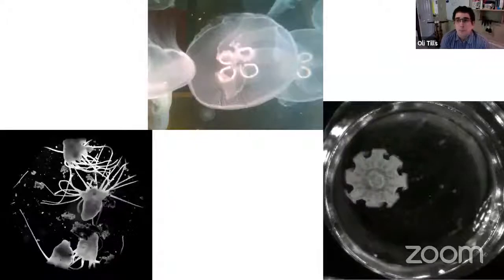How about the next example? Jellyfish. Which of these images is a jellyfish? I would assume that the majority would choose the top image because it looks like a characteristic jellyfish medusa. This is actually Aurelia aurita, the moon jellyfish, which is common all around the UK and beyond. But it may surprise many of you to realize that the other two images on this slide are also jellyfish, just jellyfish at different stages of their development.